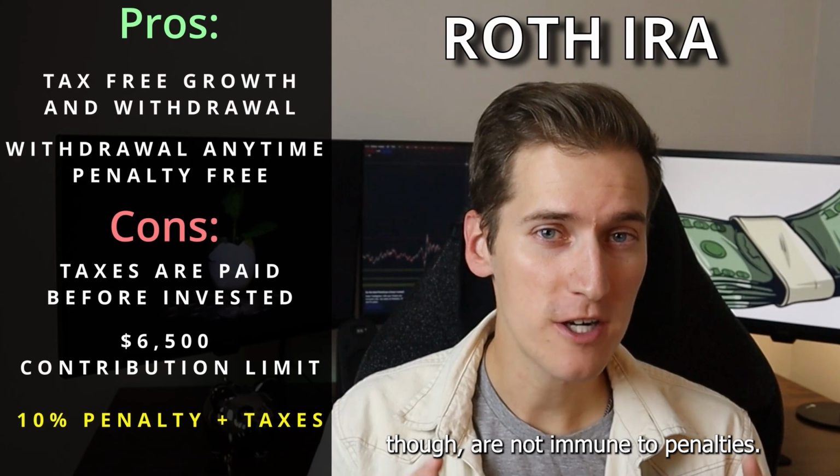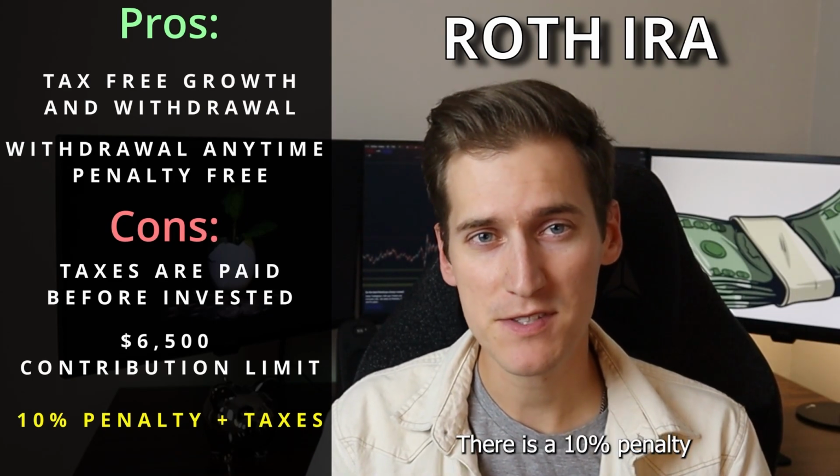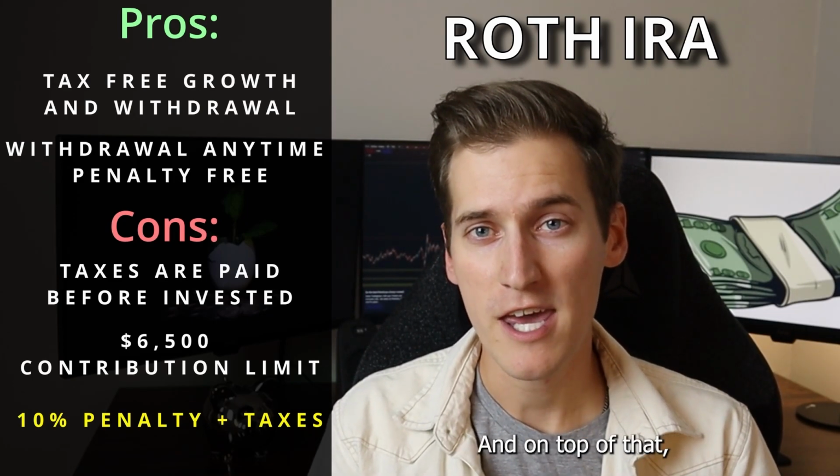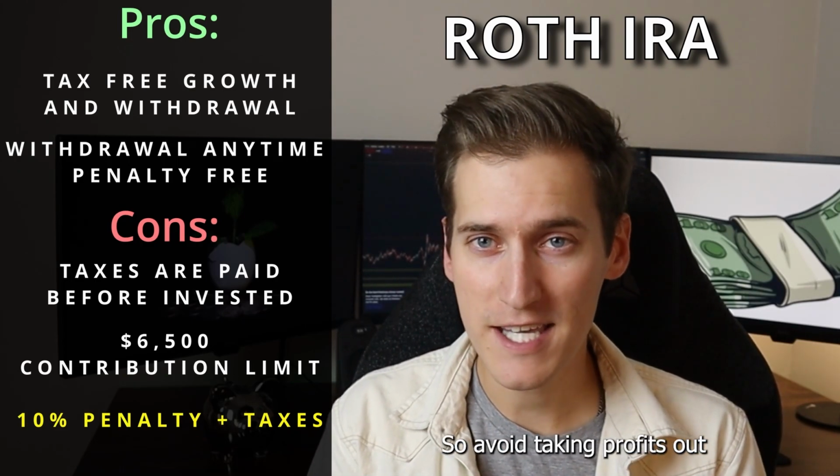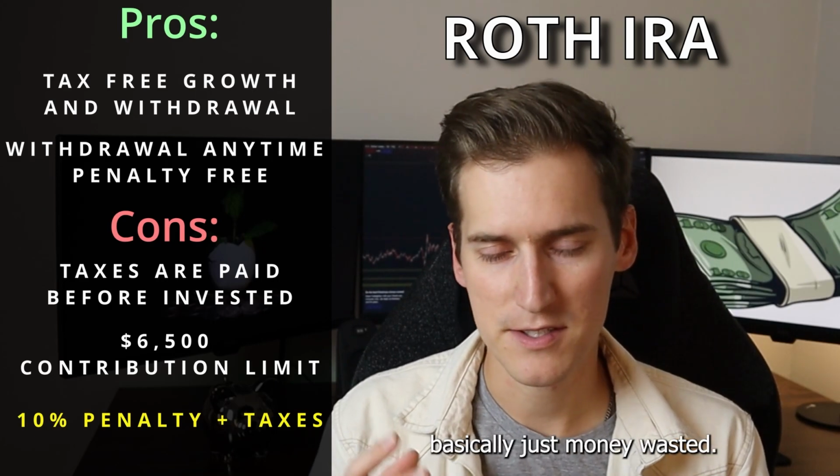Roth IRAs, though, are not immune to penalties. There is a 10% penalty for taking out profits early, and on top of that, the IRS will still tax you on that money as well. So avoid taking profits out early, as this is basically just money wasted.